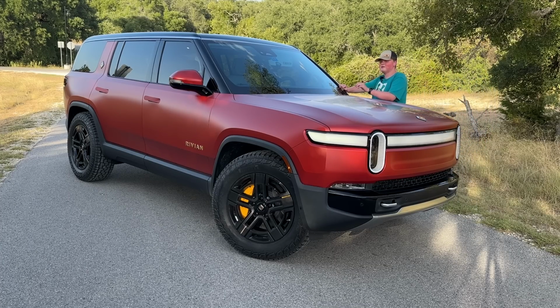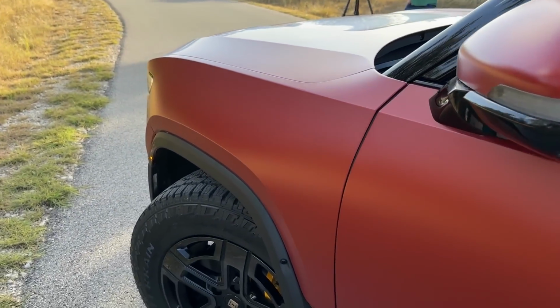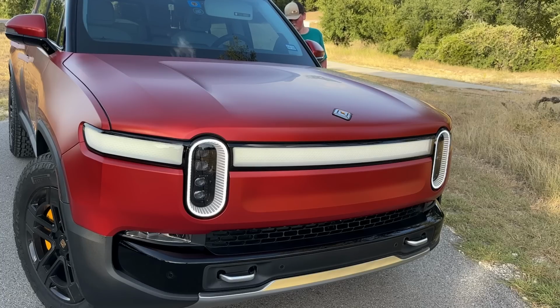Now let's just get into the weird, interesting quirks or features of it, of which there are quite a few. When you lock the doors on the R1S, it makes a little chirping sound. I don't know if you guys could hear it, but I'll do it again.